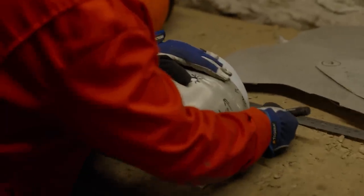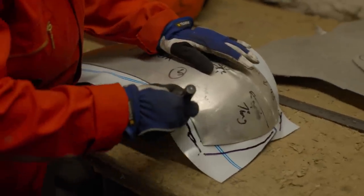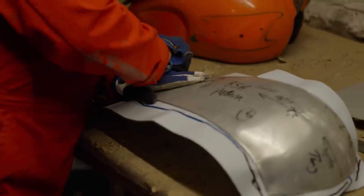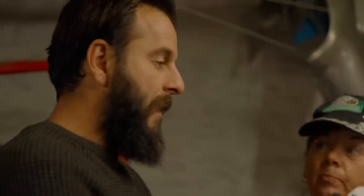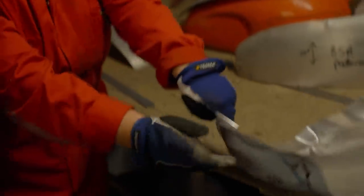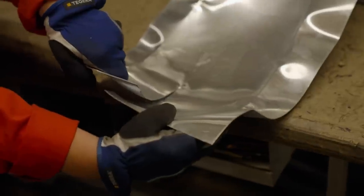So what we do now is we cut it big. I'm just going to give myself a little bit of guidance all the way around, just to do a large cutout. I don't need to be accurate at this stage. We need to cut out this slot, because without that there would be just too much material. So when we look at what we've done there, we've actually overlapped the material, but we haven't lost any thickness to the material at all.